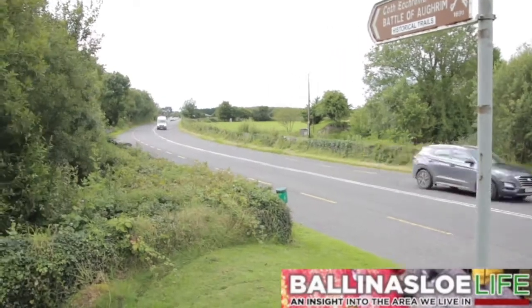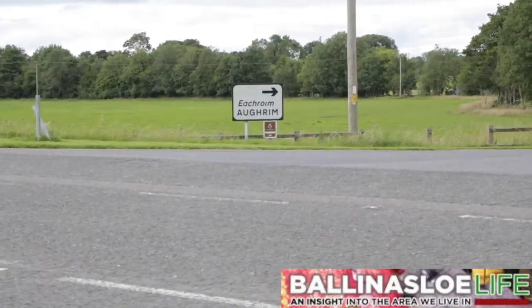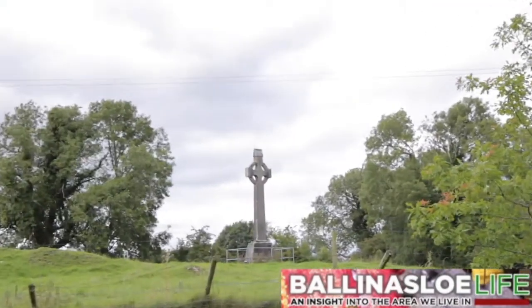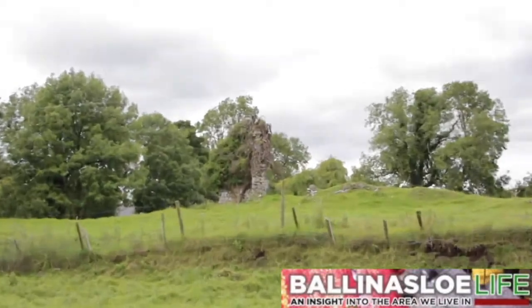Our High Cross here commemorates where Sam Root from France died. He was decapitated by a cannonball. That's Aughrim Castle. That's the lovely picturesque Aughrim Village, which is the Church of Ireland, beautiful church, 1818.